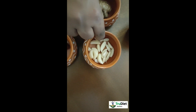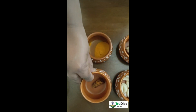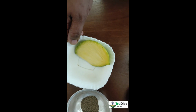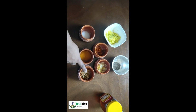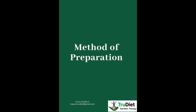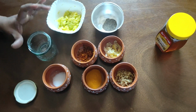Ingredients are honey, garlic, ginger, turmeric. If this is not available, you can use turmeric powder like this, pepper, and a little raw mango. So grate the ingredients. As you have seen, I have grated ginger, garlic, turmeric and mango. Let's add all the ingredients to a jar.